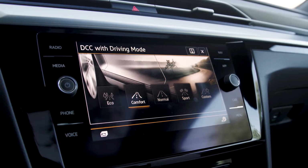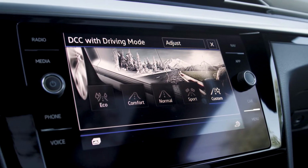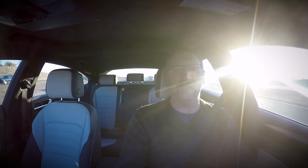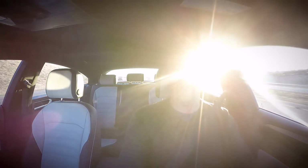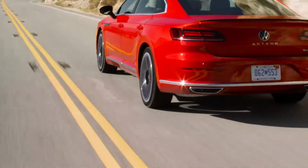VW Arteon has multiple drive modes, so you can go from eco to comfort to sport and even individual, where you can set things yourself. Those drive modes change everything from transmission shift points to suspension damping to throttle tip-in, so it gives you a different dynamic depending on how you want to drive. You can really feel the difference between the drive modes in this, especially the suspension settings between comfort and sport. It really does tighten the dampers up quite a bit.